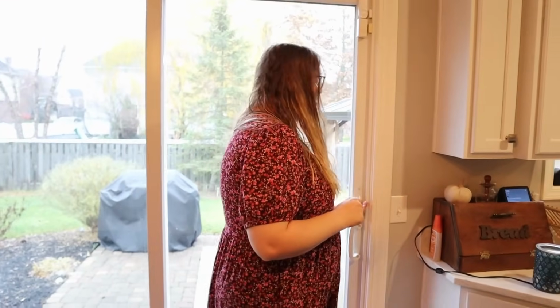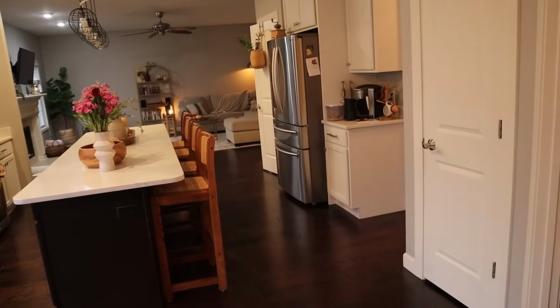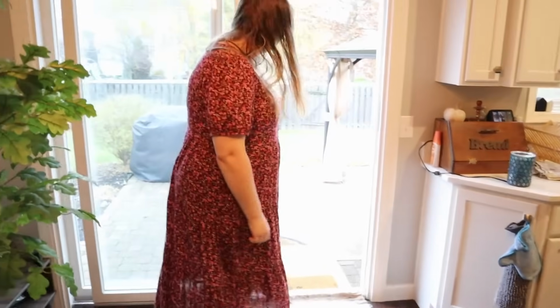But wait, as soon as I open this door, you know who's gonna come running? That fluff ball. He is gonna come. There he goes. Told you, I knew it. He took off like a rocket.